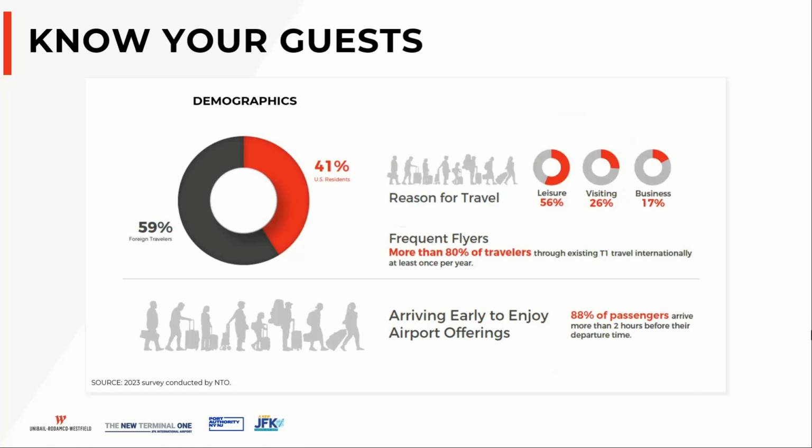So international passengers typically arrive at the airport much earlier than a domestic traveler, averaging a much longer dwell time in terminal, anywhere from 2 to 4 hours. And we anticipate that 88% of our passengers will arrive more than 2 hours early. This will vary dramatically from a typical domestic passenger who spends a much lower amount of time in the terminal, with a general average of 1 hour.